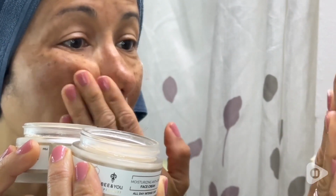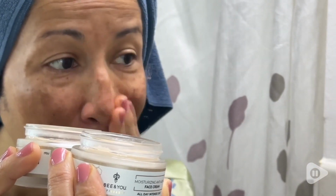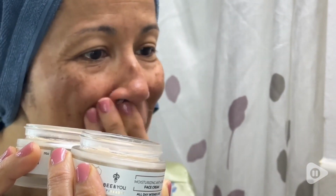It spreads out wonderfully. I've noticed my problem areas of dry skin around my nose doesn't peel and it looks so much more moist. I try to use it twice a day as recommended, and I feel that at 56, I've finally found a face cream that I can call my own.